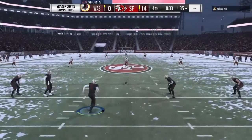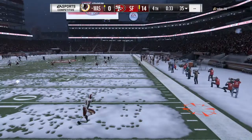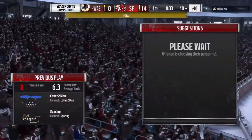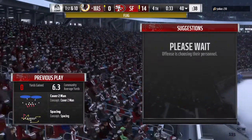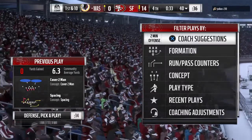The punter Pinion now to kick this one away. And that drives coaches insane, doesn't it? When they see that happen, it just doesn't feel right, does it? Plus, you're giving up yardage.